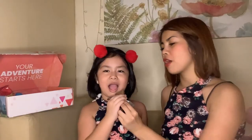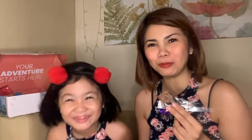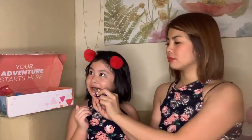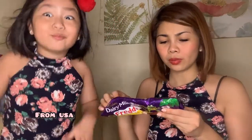So, the first bite. It has caramel. Try. Delicious. Fairness, this is from the USA. I like it. So, I can rate this 10 out of 10.